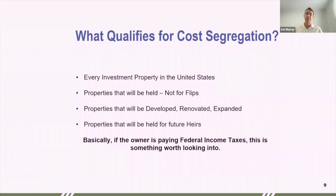What qualifies? So going back, small property, big property, any investment property, as long as the owner pays taxes, as long as it's in line with the strategy of holding this property, they can do cost segregation. If there are developments, renovations, improvements, cost segregation is an amazing opportunity.